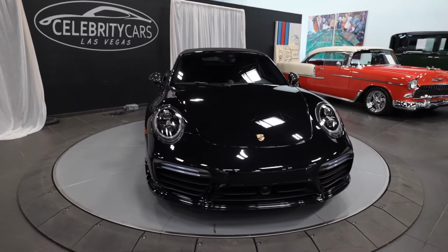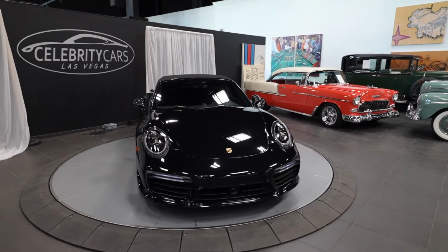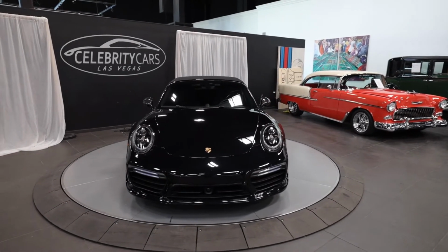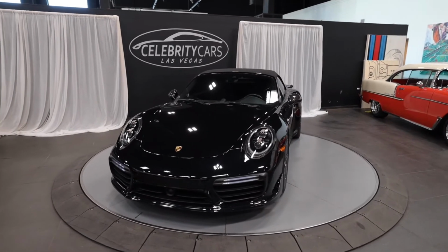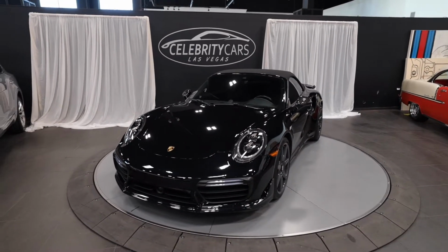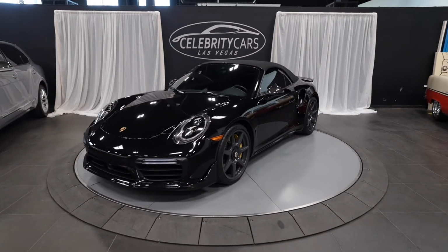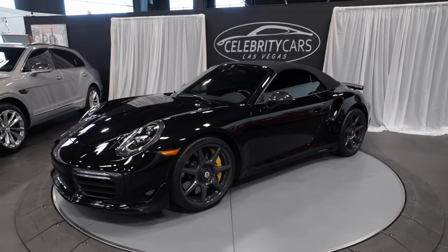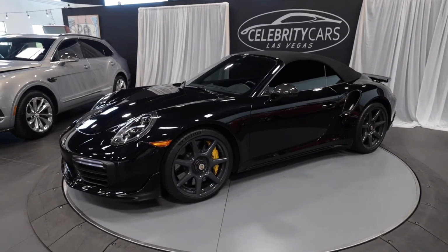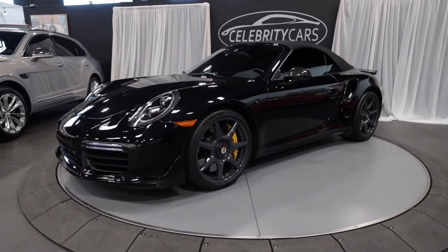Welcome to Celebrity Cars. We're located in Las Vegas, halfway between Henderson, Nevada and Summerlin, Nevada, right here at 7770 Dean Martin Drive. Come on down. We've got muscle cars and celebrity cars and classic cars and antique cars and exotic cars. And we have this 2019 911, just over 13,000 original miles. Lots of carbon fiber.